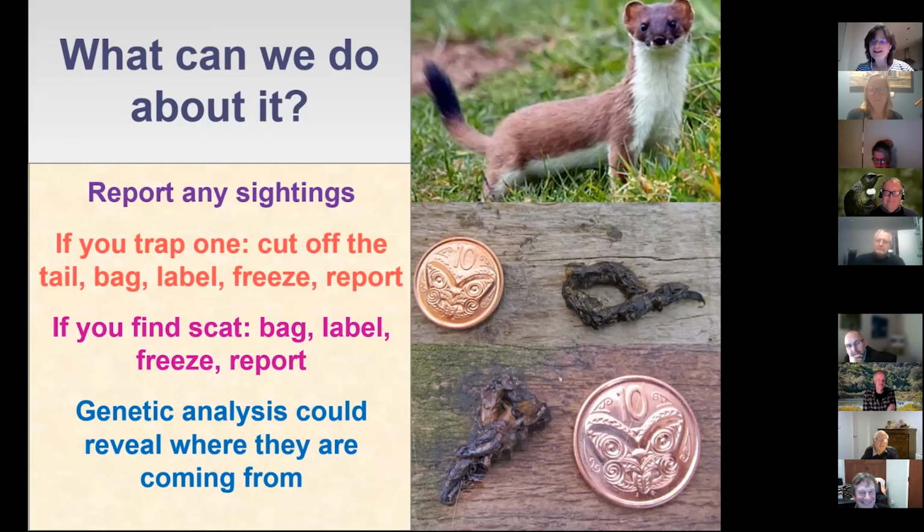Cut it off while the animal is as fresh as you possibly can make it. So please don't just go home and think, oh, I'll take a snip when I go back again next week. Please let someone know. And there are people who would be willing to make a special trip out just to cut off a stoat tail if you tell them where it is. So just make sure it's done as quickly as possible, because otherwise the DNA starts to deteriorate and we won't necessarily get anything useful from it.